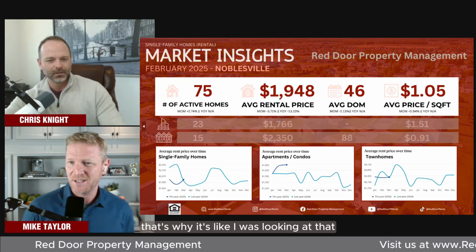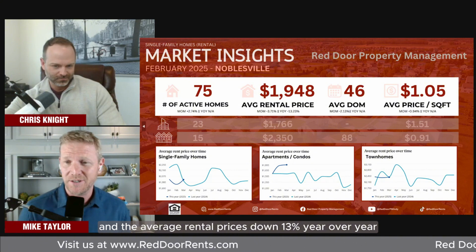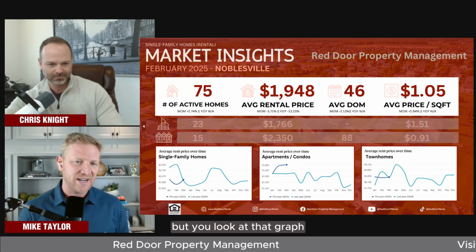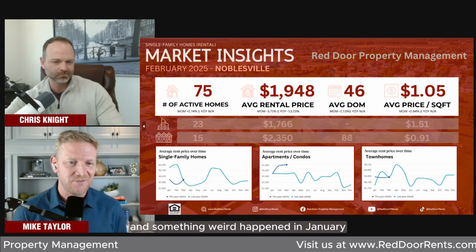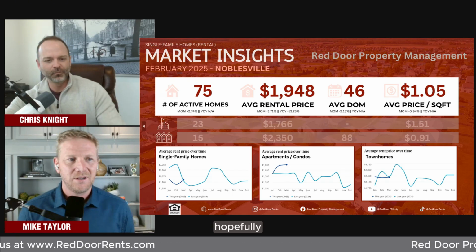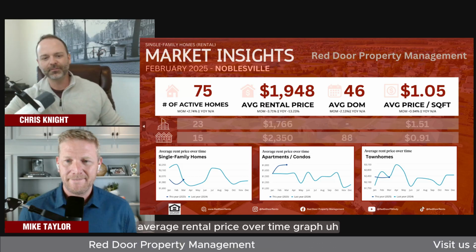That's why, I was looking at that data, and the average rental price is down 13% year over year. I mean, on the face of it, that is shocking. But you look at that graph, and something weird happened in January, February last year. I don't know. Yeah, I agree. Hopefully, it's a little bit more stable of a single family home average rental price over time graph.